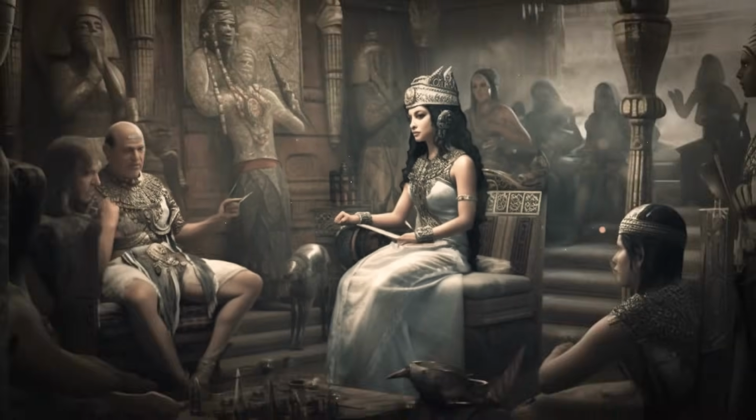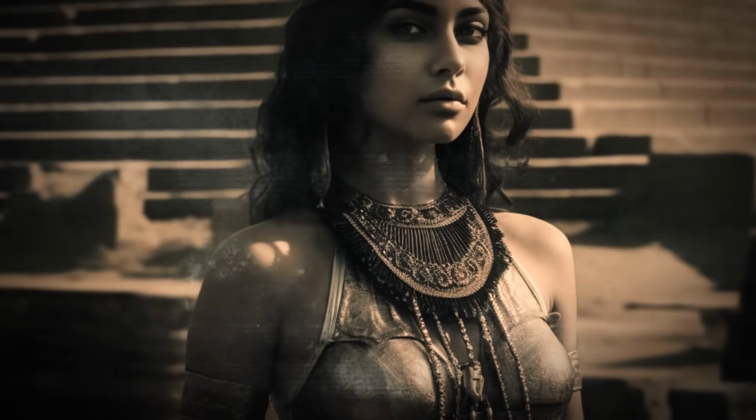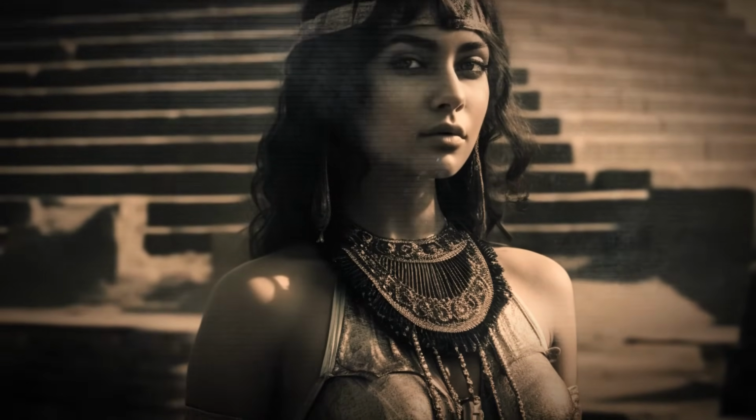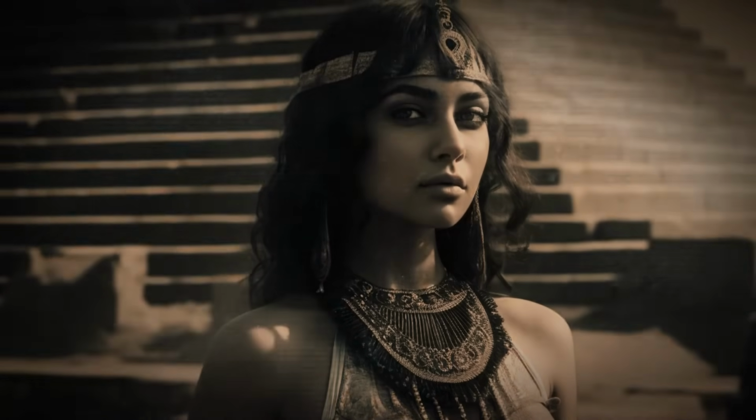Medieval Arabic texts say she knew chemistry, mathematics, and philosophy, and may have written several scientific books. She knew several languages and had excellent diplomatic skills. At the same time, there are many legends that she was a femme fatale who drove many men crazy. However, there's no evidence that her beauty was incomparable.